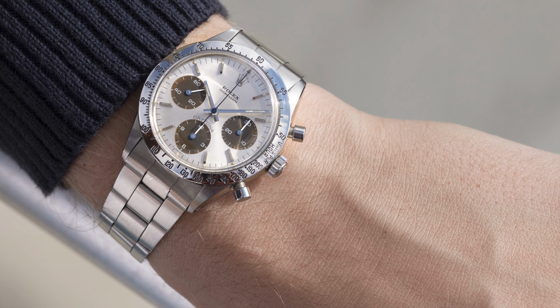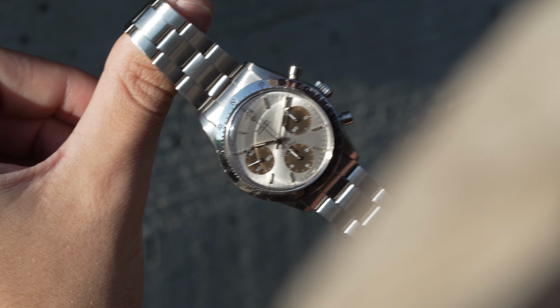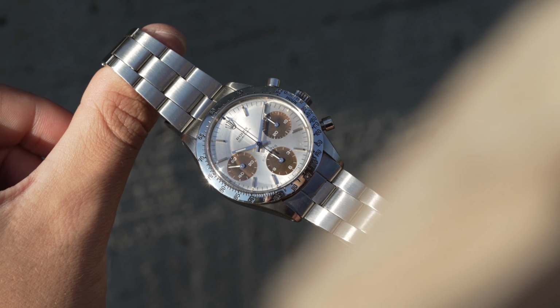This one is the later pump pusher version with an incredible caramel brown tropical dial. The reference 6262 Daytona is regarded as one of the rarer versions, only produced between 1970 and 71, and together with its brother, the reference 6264, which has a bakelite bezel, was the last of the pump pusher Daytonas. The reference 6262 is considered a transitional Daytona.